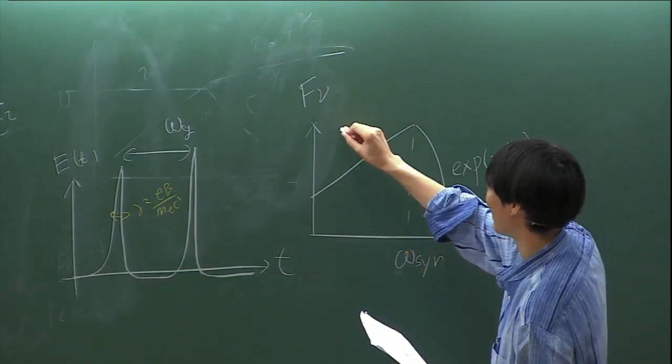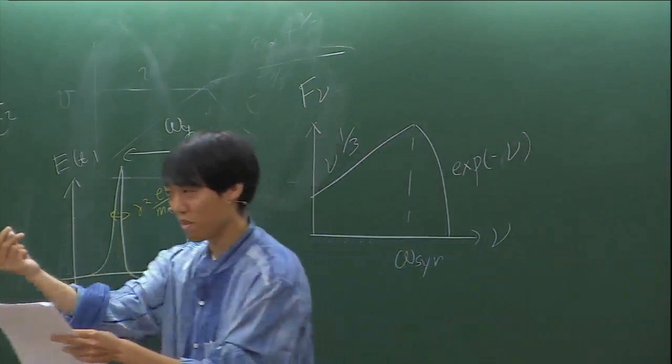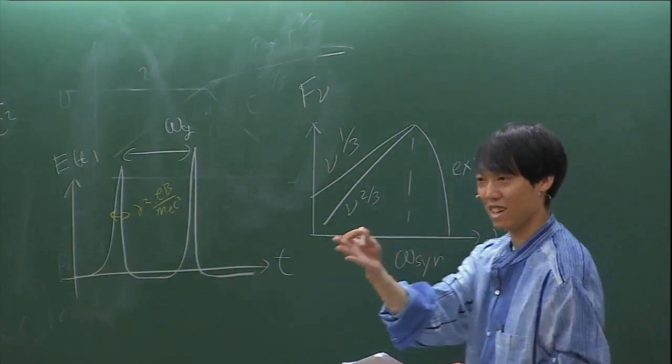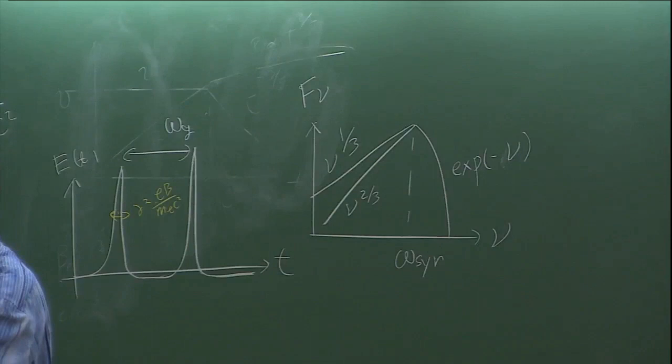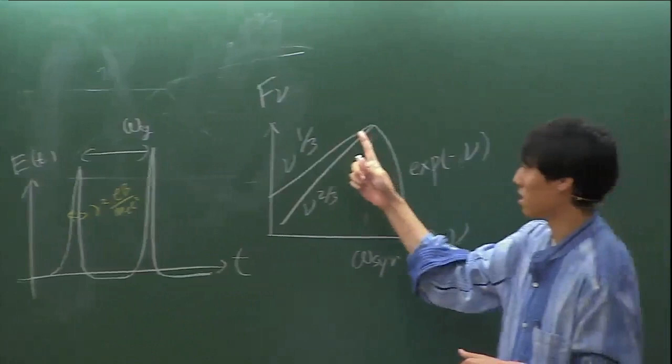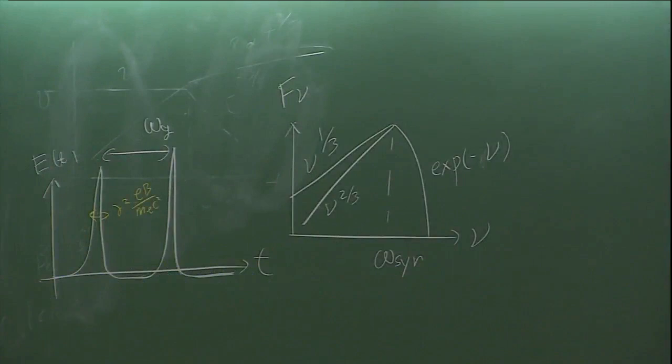Actually, if you look at a single electron on the orbital plane, this Fourier transform gives me nu to the 2/3. But as he told me, if I have a random orientation and look at many electrons and sum up the isotropic distribution, I get nu to the 1/3. Astrophysically, we don't really expect every electron to orbit in a single plane that we look at, so we expect more like nu to the 1/3.